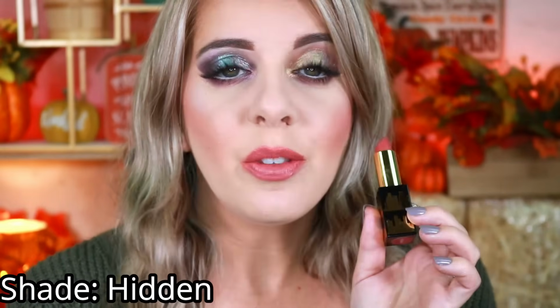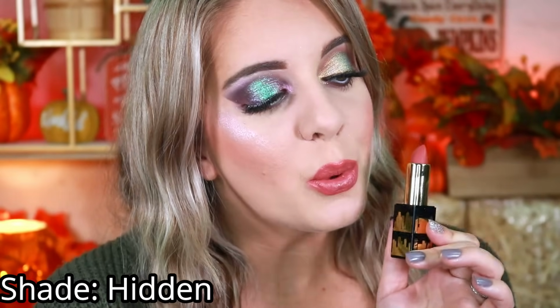Right here we have the shade called Hidden, and this is going to be a cool brown. This would be a cool pink brown nude. This to me is really pretty. I definitely think this would be an everyday wearing lipstick, and I think it goes perfectly with this look. I actually really like this one.